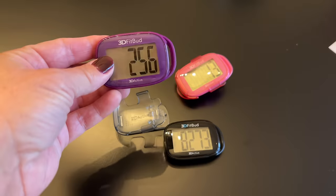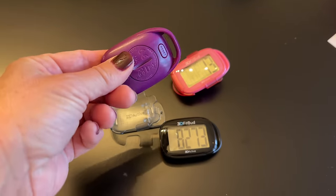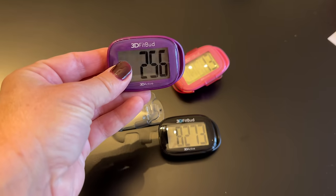Then if the person whose stocking you're filling likes to walk, they need a step counter. This is my favorite one. It's the 3D FitBud Simple Step Counter. I have it in 3 different colors because I love it so much. The step counter does come with a holster. You can pop it in. It has a clip on the back. You can clip it on your shirt, clip it on your pants, or on a bag. If you don't want to clip it on, you can pull the step counter out and just simply drop it in your pocket.